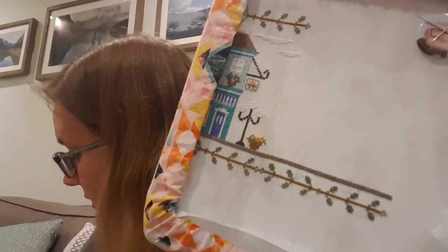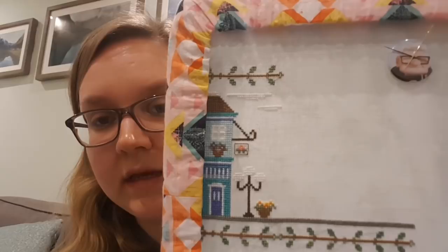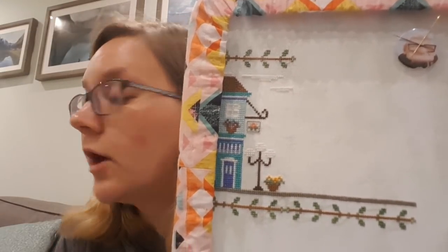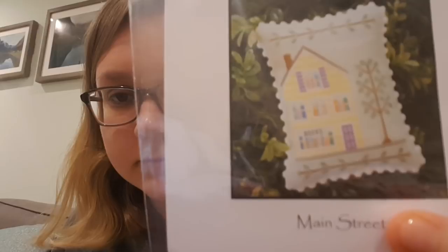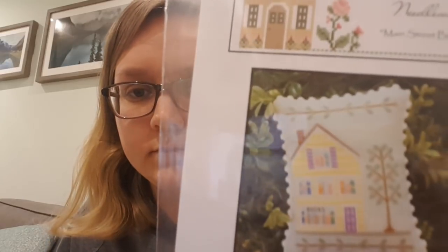So the next one, I've left it over there, but the next one is the bookshop, and it will be yellow. A nice pale yellow. I'll go and get it so you can see it. Okay, so it will be like that one. Yeah, so Main Street bookstore. I quite like the colours in that one.